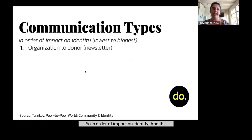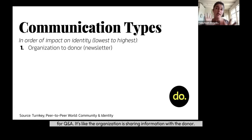So in order of impact on identity, going from lowest to highest impact on identity. The first is from the organization to the donor. So think of a newsletter, or a webinar briefing where the chat is off except for Q&A. The organization is sharing information with the donor.